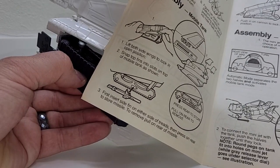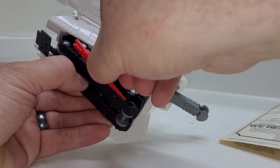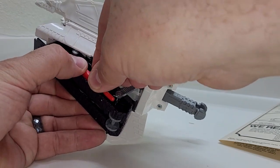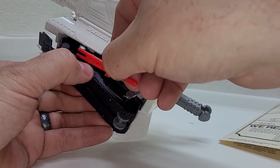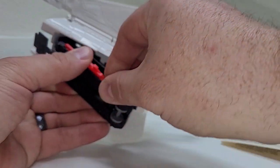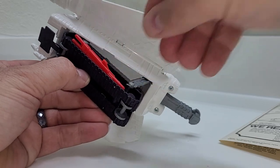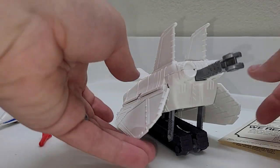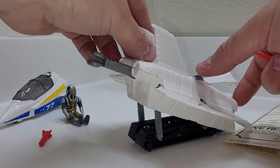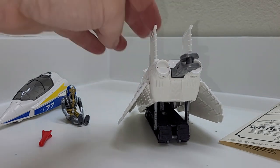Then press on rear to store missile. Okay. So I guess this just like slots in here. I don't know. I'm not sure how to get that in. I'll have to fiddle with that. Oh, I just noticed that. Look. Those are held up. And then when you push the thing, the wings drop. I did not know that. There's a lot of gimmicks going on in this thing.